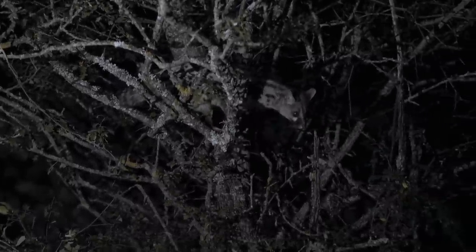Their diet is quite varied. Mice, rabbits, and even reptiles form part of their daily menu. But what genets like most of all are the little birds that sleep in the thick vegetation.